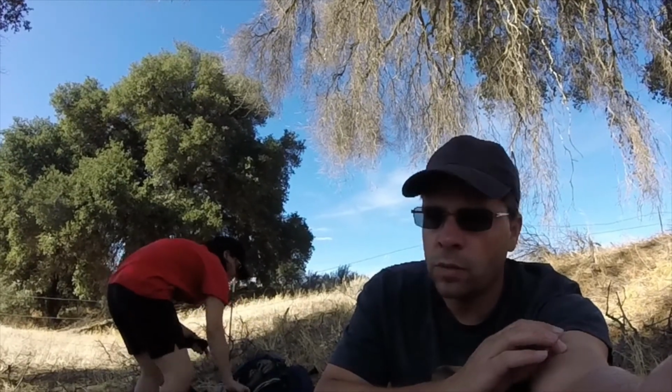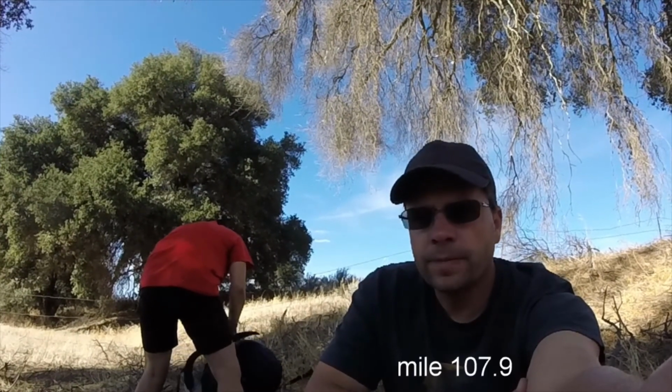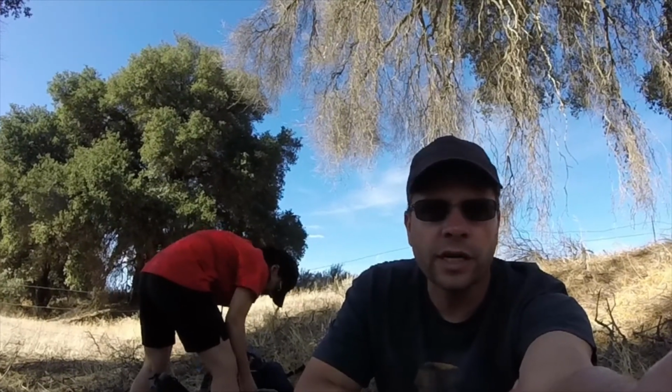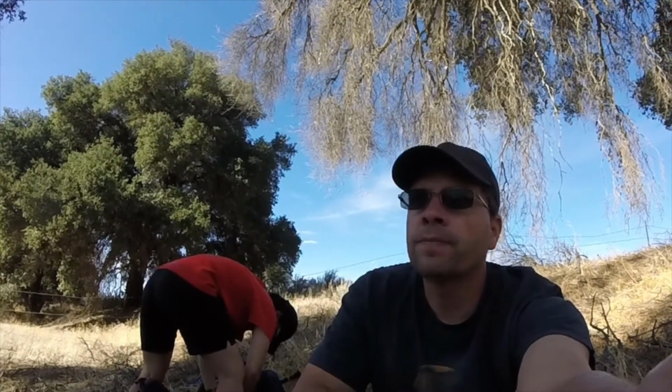Strangest thing though, you could get water at roughly mile 107. I'll post the exact mileage here, but after a while the water dissipates and it's no longer in the creek. The farther downstream you go, there's no water, it's just dry. So I doubt if that water is going to be there very long.